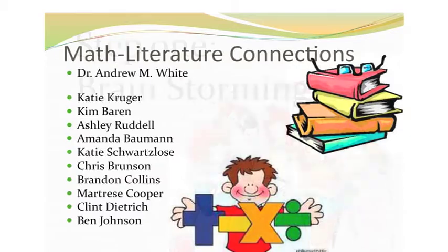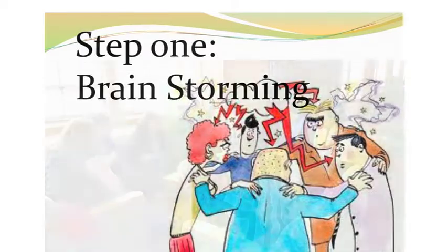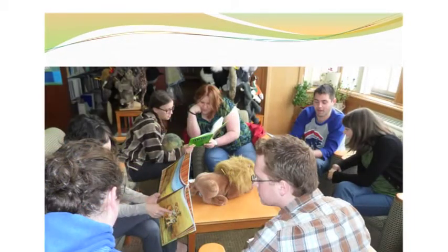All right, our step one is brainstorming. Together we all meet and talk about certain mathematical concepts or just ideas that we have as far as what we would like to do in the next couple of steps. We haven't chosen a book yet, so it's pretty much just throwing things out there and writing down what we want to cover. As you can see, this is actually us doing it. We all work together. We'll pick up a few books and see what we can put together.